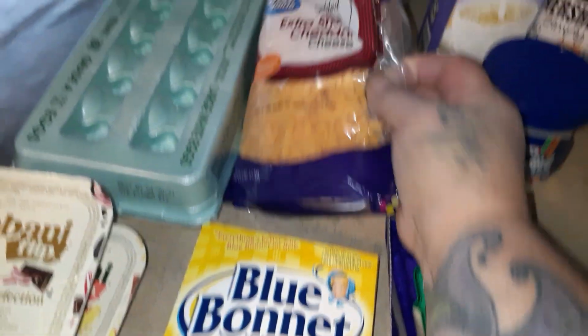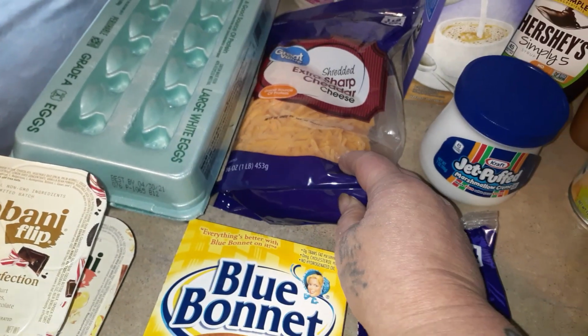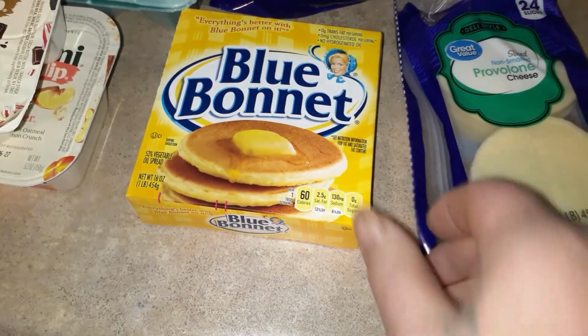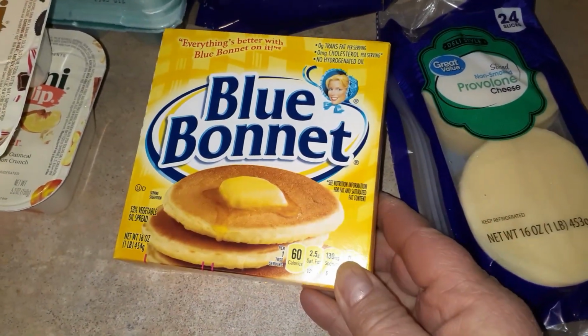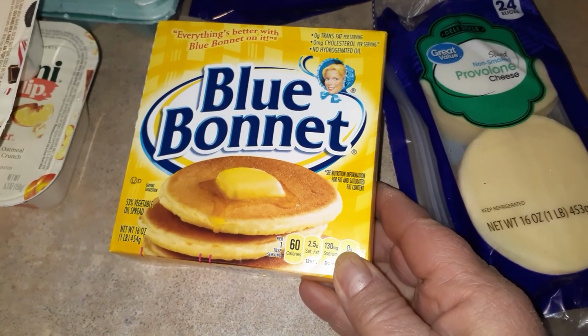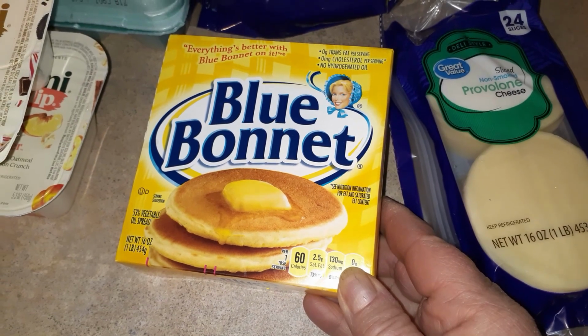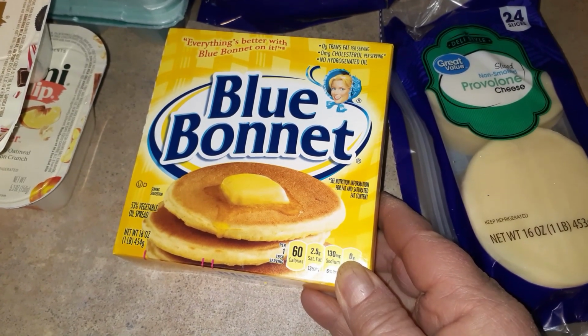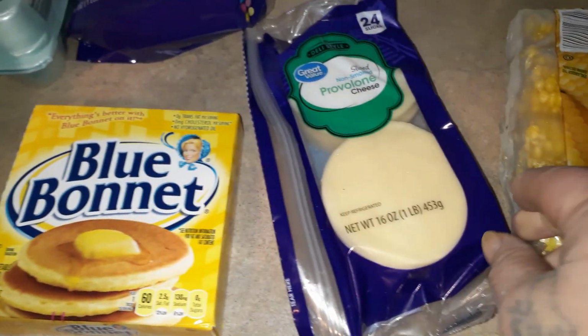The cheese is just because I was about out, and I do have several things needing cheese this week. The Blue Bonnet I got for 2 things. One thing I know is the lemonade cookies. And there was one other thing it seemed like that this would have made the calories more friendly, but I can't remember what it was.